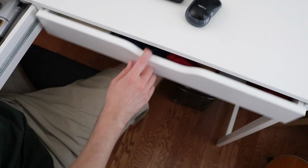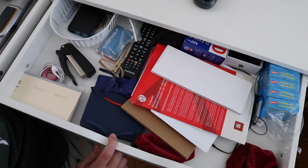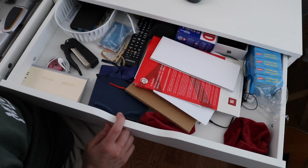This is Charlie's desk area, and honestly, his organization and my organization are very different, right babe? Mm-hmm. But it works for him, so that makes me happy.